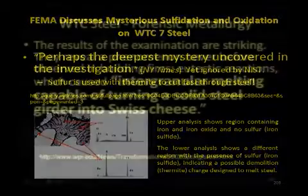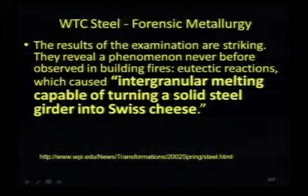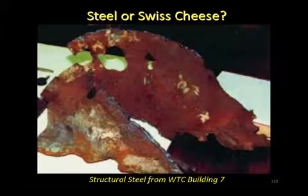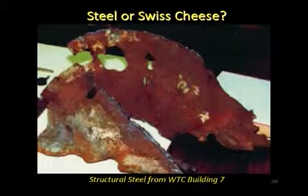Capable of turning a solid steel girder into Swiss cheese, like this former wide flange column from the structural steel in Building 7.